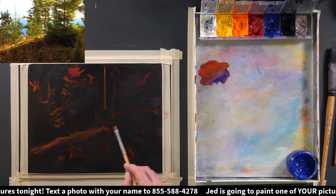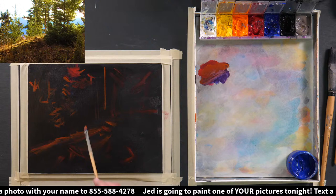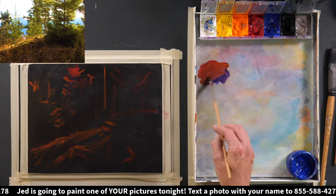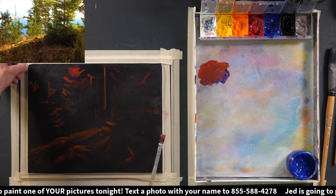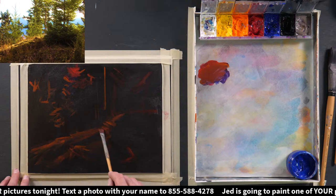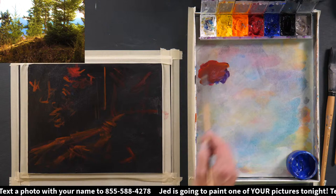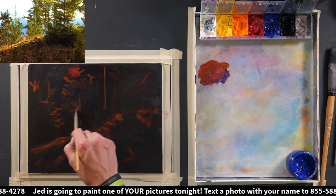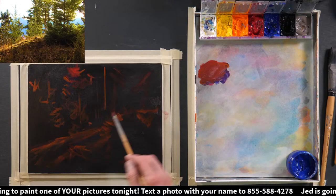But I am excited about tonight because we're doing this for the first time, using a different reference photo that we're choosing from your submissions. Not at random, I'm going to go through them. But it's not pre-sent in or anything like that. So if you didn't hear, make sure that you send in a text to the number that I just said, which is 855-588-4278. Man, I'm glad I got that. I don't even know my own number. And that's how we'll choose. Peter's going to be putting them in a folder right now on Google Drive. So if you send them in, I'm going to look through them right when I'm done with this, and we're going to start that second painting. And it could be yours.